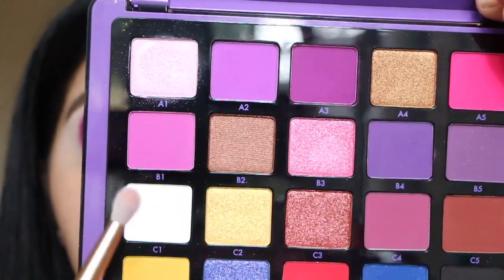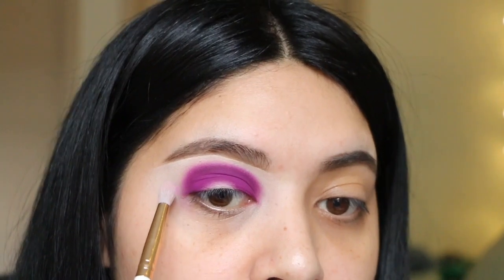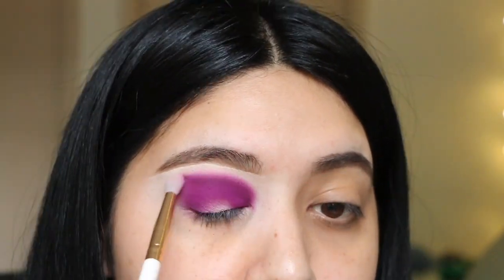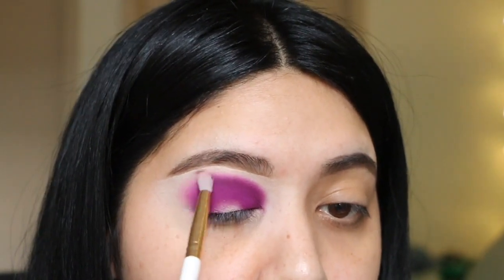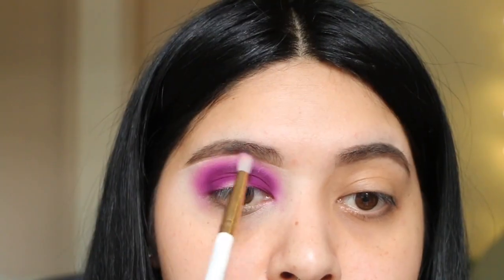So now I'm going in with the shade B1, which is this one right here. And now I'm going to lightly tap this shade on the outer edges of that purple. And we're going to do little circular motions just to buff out everything and make it look nice and blended.